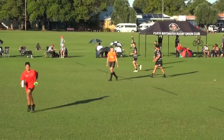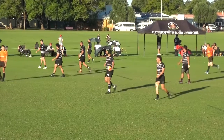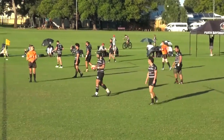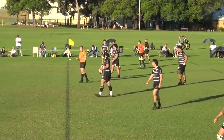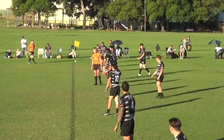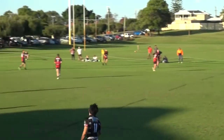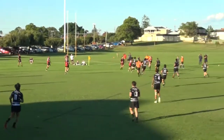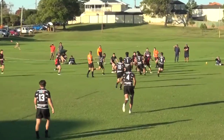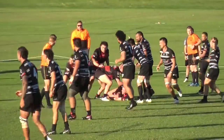Perth Bayswater, the home side. No, we'll play on. With 2 penalties, the visitors up to 15 through that outstanding try. Now Perth Bayswater to return the ball. Slipping behind in this game. They try to retrieve that, but Sawyers jumps up and takes a fantastic mark to retrieve that ball.